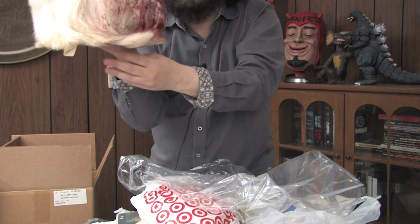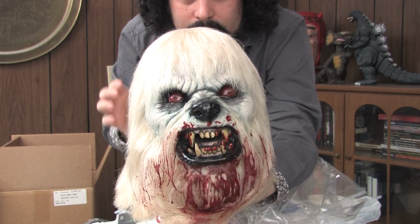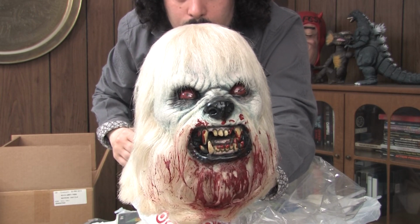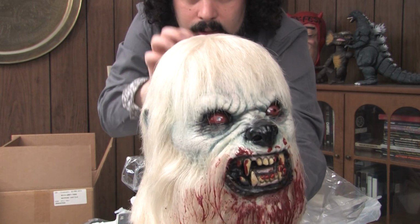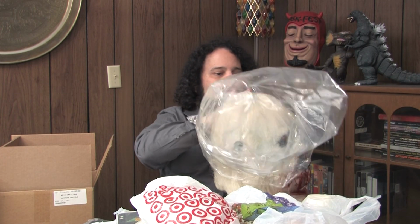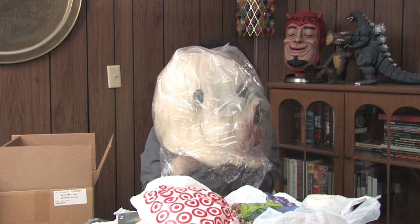Yikes. So there he is. There's the Distortions Unlimited Resurrection series Snow Beast, sculpted by Jordu Shell. I don't even want to touch it. Don't want to get dirt on it. Let's put it back in here. Okay. Got a lot of blood on him. Okay. Well, I will put him properly away in a second.